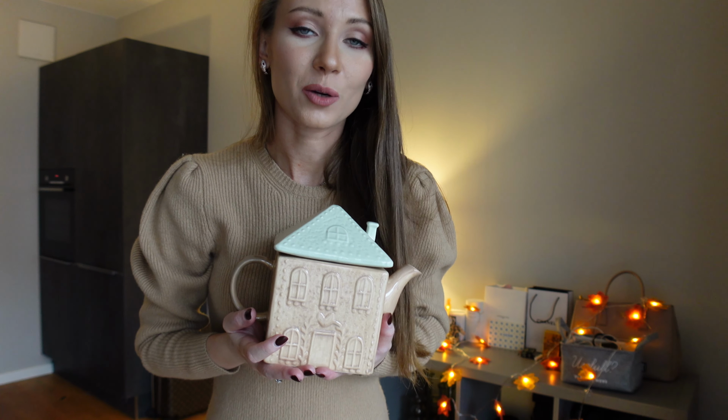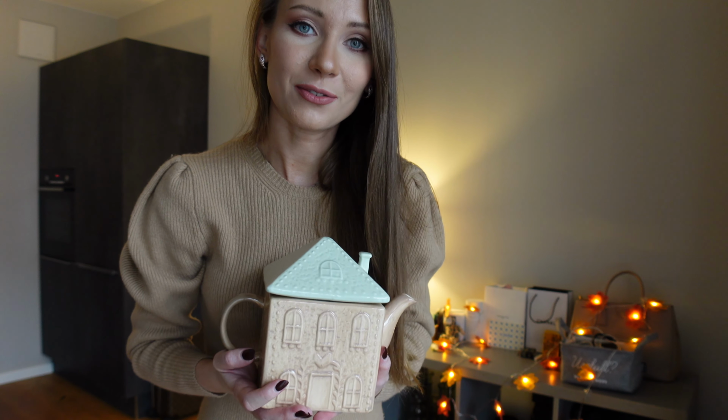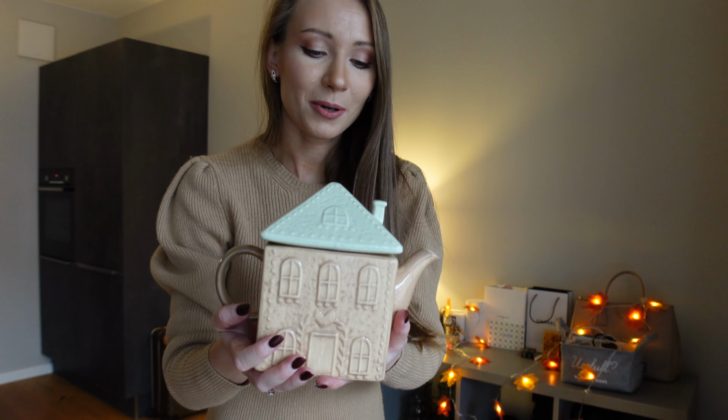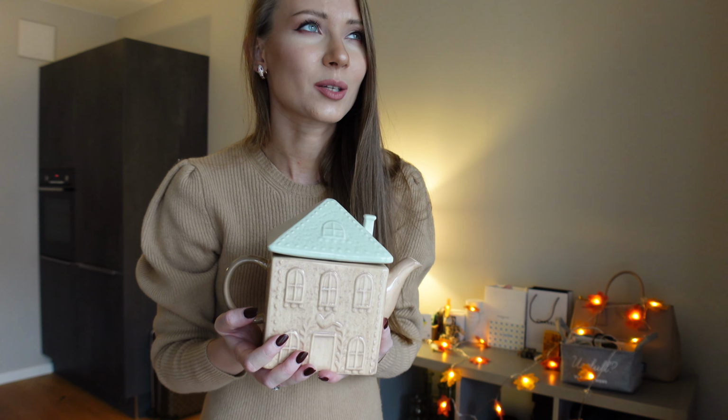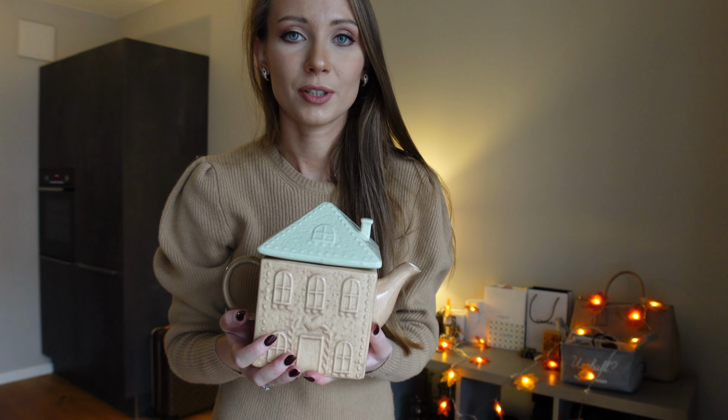And the last product that I wanted to show you, you may have already seen in one of my previous vlogs. I was preparing tea for myself and I showed this beautiful teapot. This is a new teapot that I ordered from the website called Next. Next, I think it is a British website, but I'm not sure. They have shipping to lots of countries around the world.